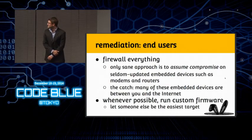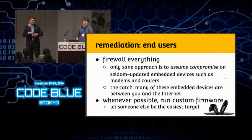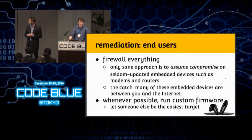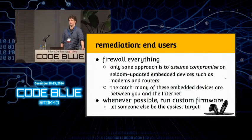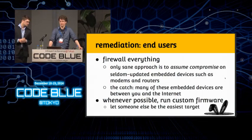Enough. Firewall everything off. Protect everything in your internal network, because NAT is not really sufficient. I know it's probably not a buzzword anymore, but defense in depth, protect everything on your inside network, because things can and will fail, especially things like embedded devices. Whenever possible, run your own firmware. Things like OpenWRT, DD-WRT are very much more hardened, have been analyzed a lot more, and are generally safer. Let someone else be the lowest hanging fruit.